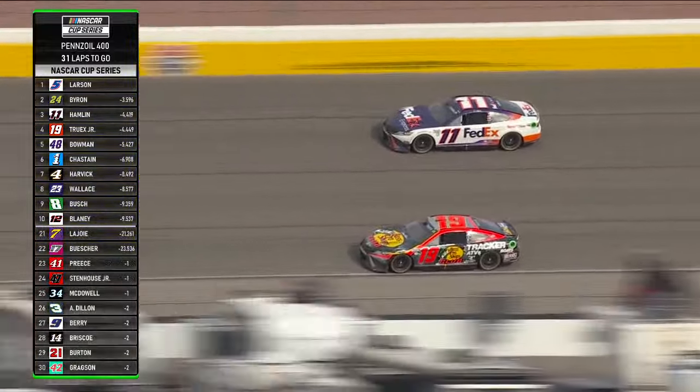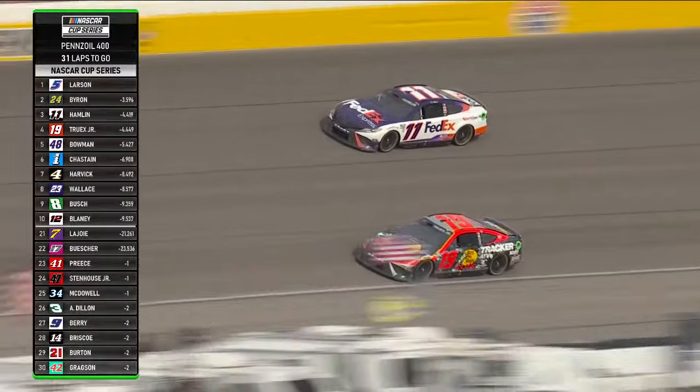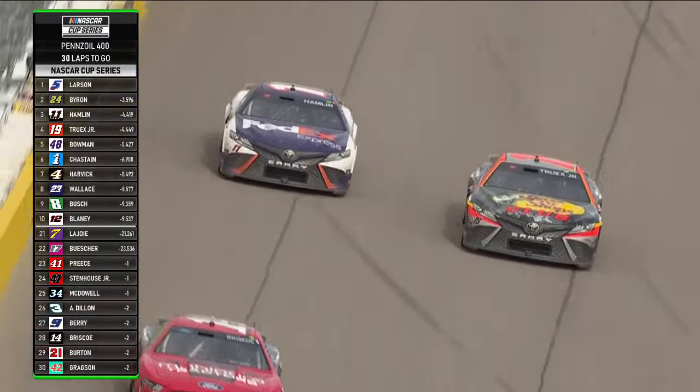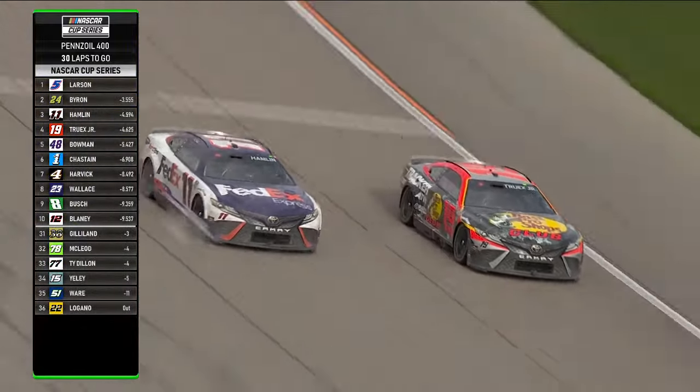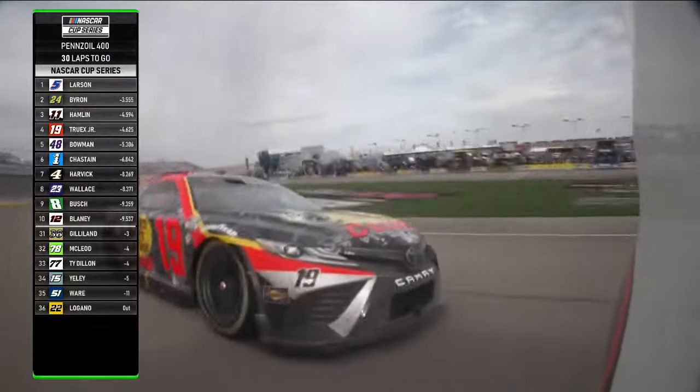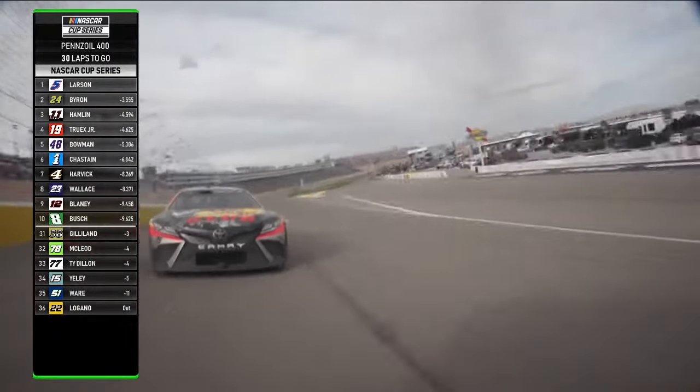I think this is a good result here for Hamlin and Truex. I think this is a solid race for them. Crept up from the beginning, got in the mix pretty solidly by the middle, and here they are in third and fourth. That'll be a lot to build on.